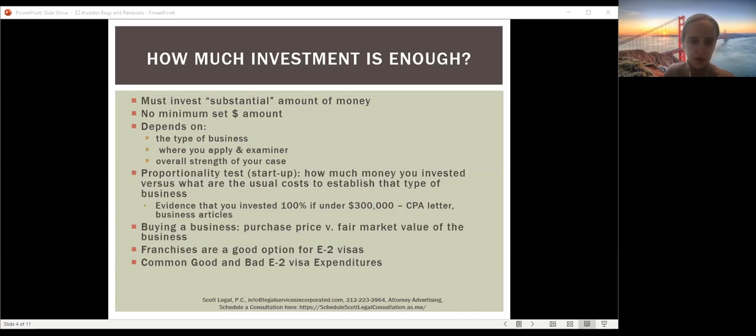Let's talk a little bit more about some weak E-2 visa expenditures. I already mentioned some of the typical and strong E-2 visa expenditures, but there are some expenditures that are considered weak for the E-2 investment, and we usually don't recommend including them. These are, for example, money you spend on flight tickets. We usually don't recommend including them, just because they're not really related to starting the business in the US. Any money you pay for transportation, like Ubers or gas for your car, we don't generally recommend including those.